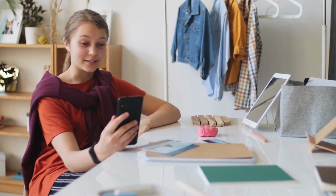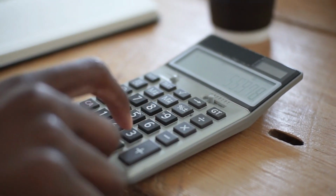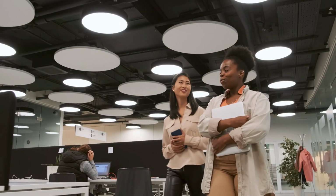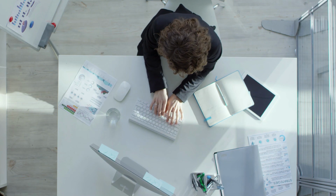Number 6. Smartphone or tablet. A smartphone or tablet can be useful for staying connected with clients or colleagues when you are away from your computer. Number 7. Additional peripherals. Depending on your job requirements, you may need additional peripherals such as a printer, scanner, or graphics tablet. Overall, having reliable and efficient devices can help you work efficiently and be successful in online jobs.